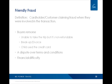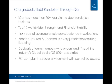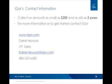If you find that you can't get that chargeback reversed, there's a company called iCore that will do collection for you. This is iCore's contact information. Daryl Hewson is in charge of that. Contact him if you need help doing collections. We're not collection agents. iCore can help you, and the benefit with iCore is that they will help you collect a small amount of money if you tell them that you have an association with ARC. And you don't have to be an ARC agent to say you have an association with ARC in this case.